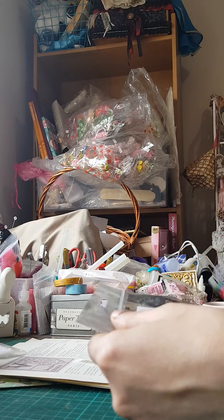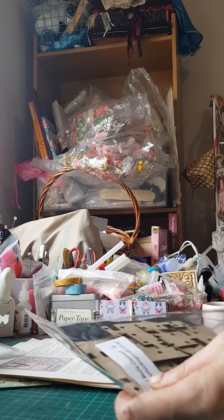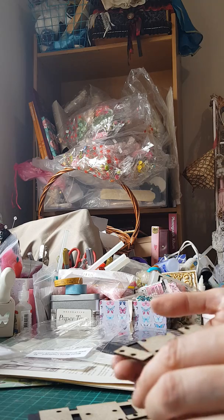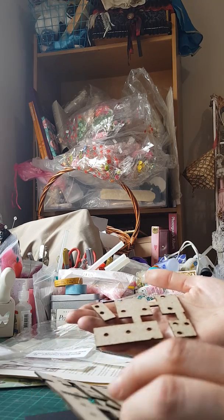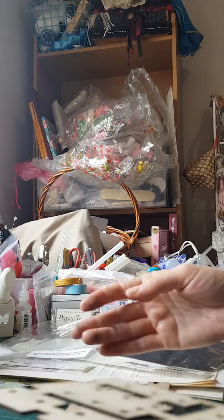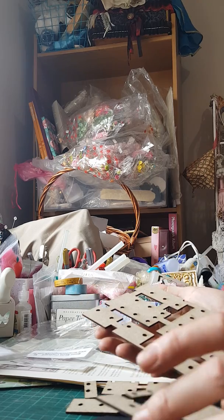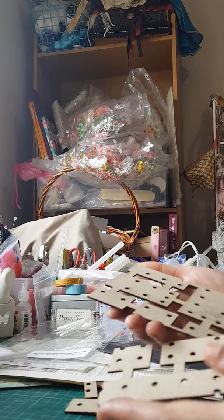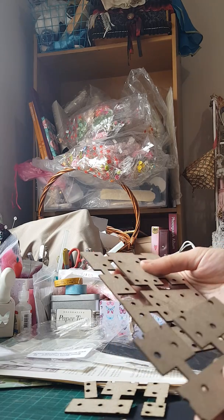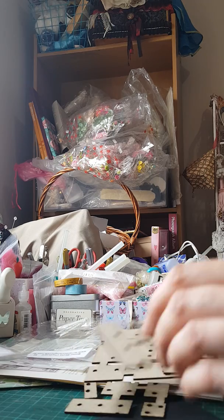Oh wow, mixed media chipboard. Oh, for all you ladies that are into mixed media, this is awesome. It's like a puzzle. Wow, looks like circuitry, eh? That is so cool, like a Pac-Man game. That's awesome. Thank you.